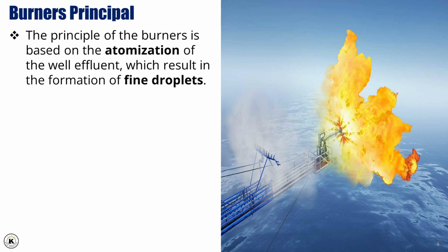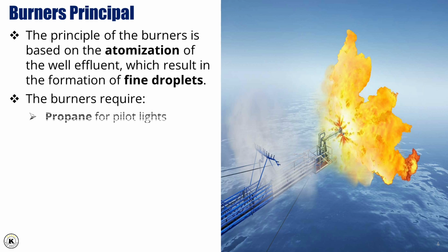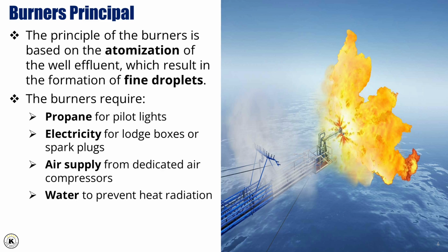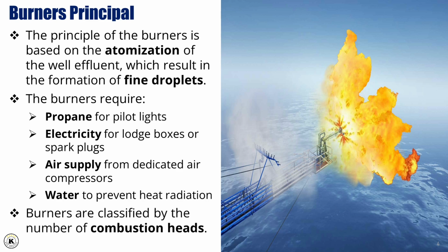The principle of the burners is based on the atomization of the well effluent, which results in the formation of fine droplets. The burners require propane for the pilot lights, electricity for the ignition system, such as lodge boxes or spark plugs, an air supply from dedicated air compressors, and water is mainly used to prevent heat radiation. Burners are classified according to the number of combustion heads, which determines the maximum oil flow rate.